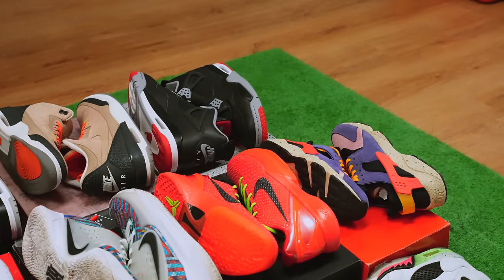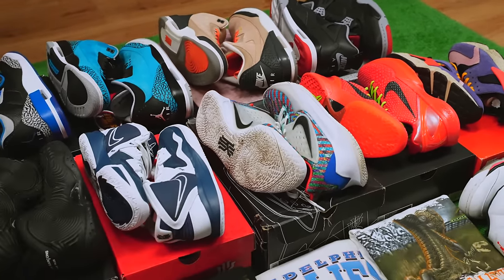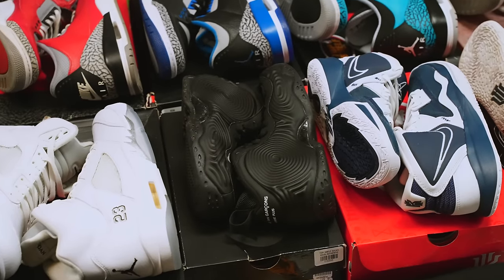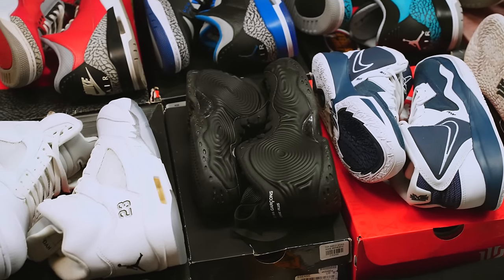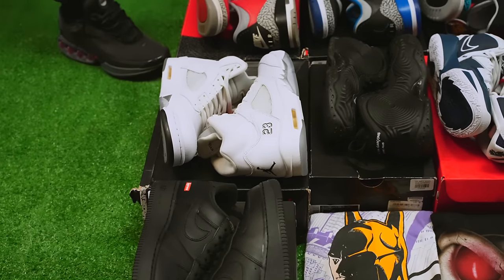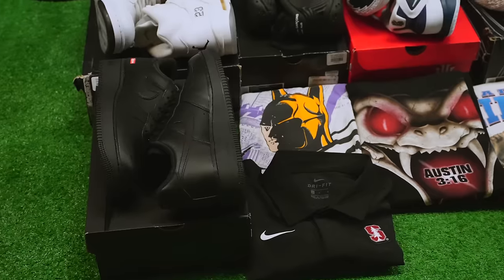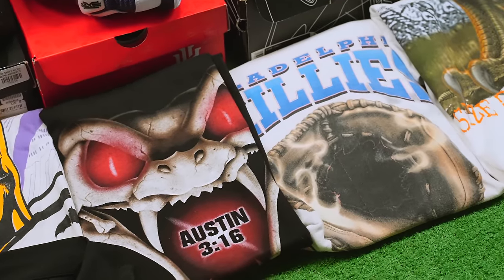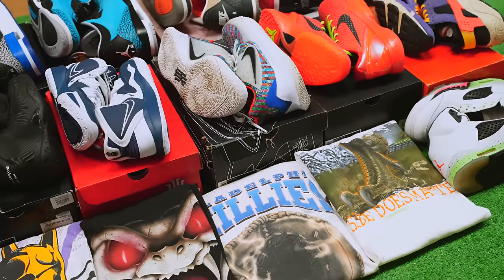Some reverse Kobes next to some used Kyries next to some new Kyries. The CDG Foam Posites, which I feel like when they came out, they weren't going for as much money as they are now. Now they're kind of going crazy. We got some White Metallics. Nice to see those go out because we just got them in. Supreme Air Forces and t-shirts, awesome. Austin 316, shouts to Alessandro for grabbing the Godzilla, the Batman, and another shirt we have to find.